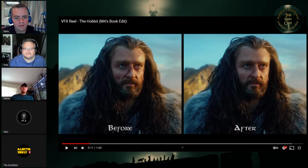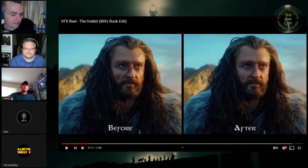He actually used deepfake technology to re-render his face without the wounds, and then put it over the original movie and cropped it, and it was super cool. It's cool because he looks a little battle worn, but his face isn't perfectly clean. Yeah, exactly. So that's pretty much it with this VFX, but we can move on to the next one.